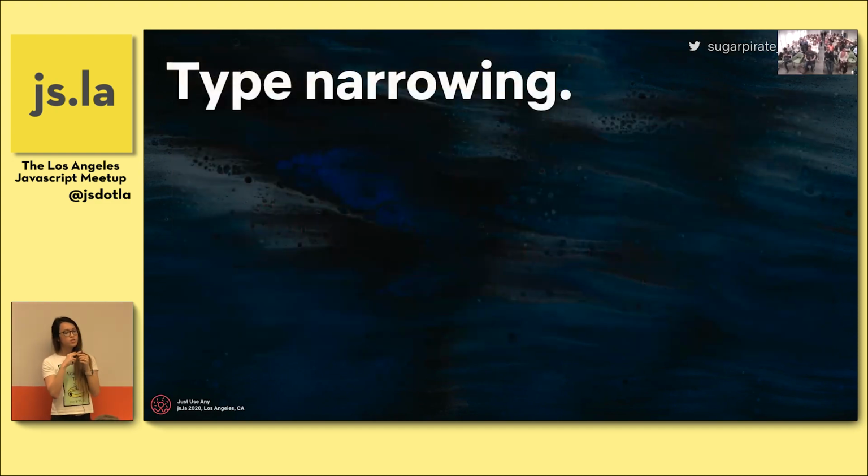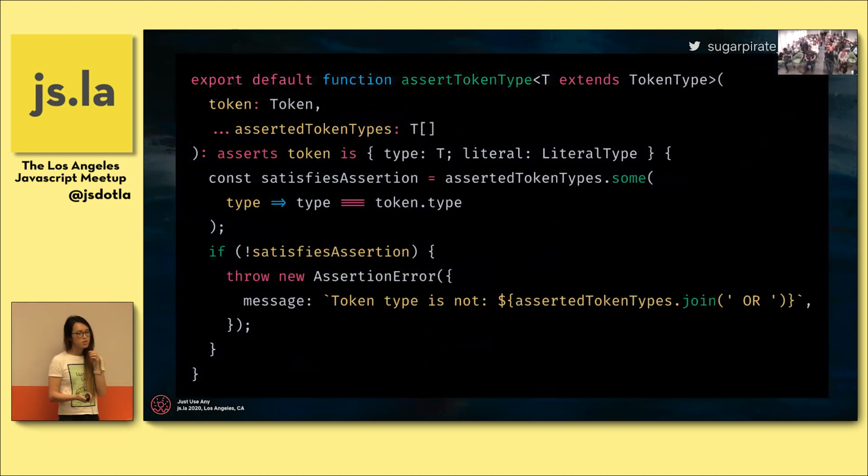In order to solve this, we need to do something called type narrowing. Type narrowing means that we go from a type that is very broad, for example, any or unknown, to a type that is much more specific. So to do this, we use assertion functions.